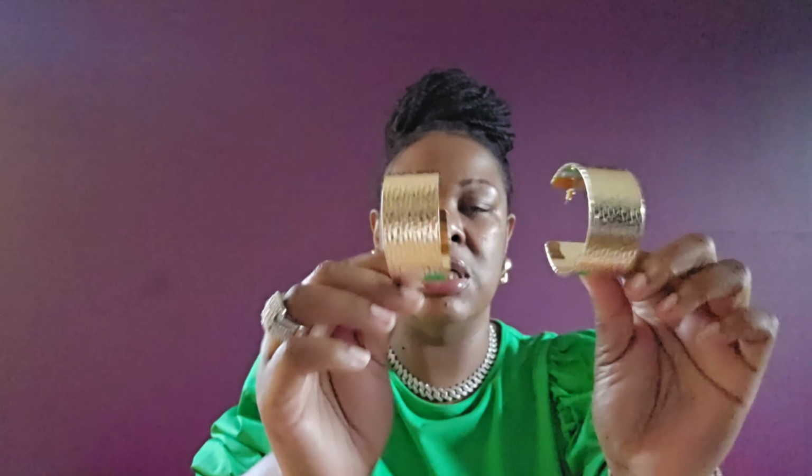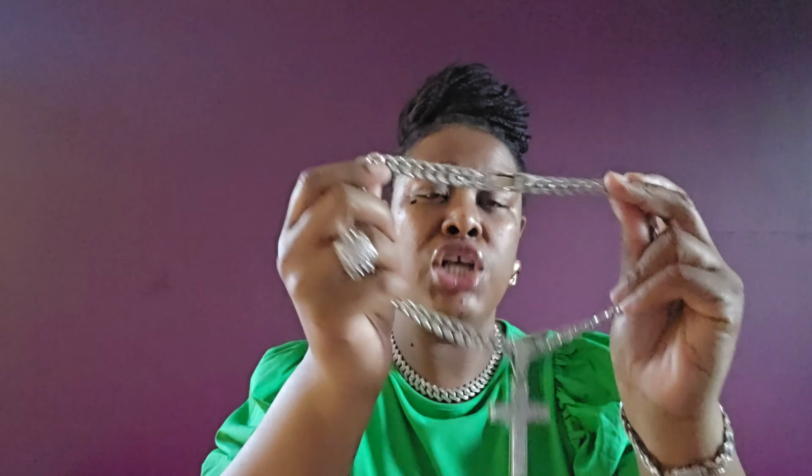Look at this. You cannot go wrong. Gold accessories, silver accessories, whatever. You cannot go wrong, you guys. I'm telling you, this is to die for. I'm just in awe of this jewelry. These pieces are beautiful. Like I said, this is pretty much all showstoppers. Showstopper pieces. Period.